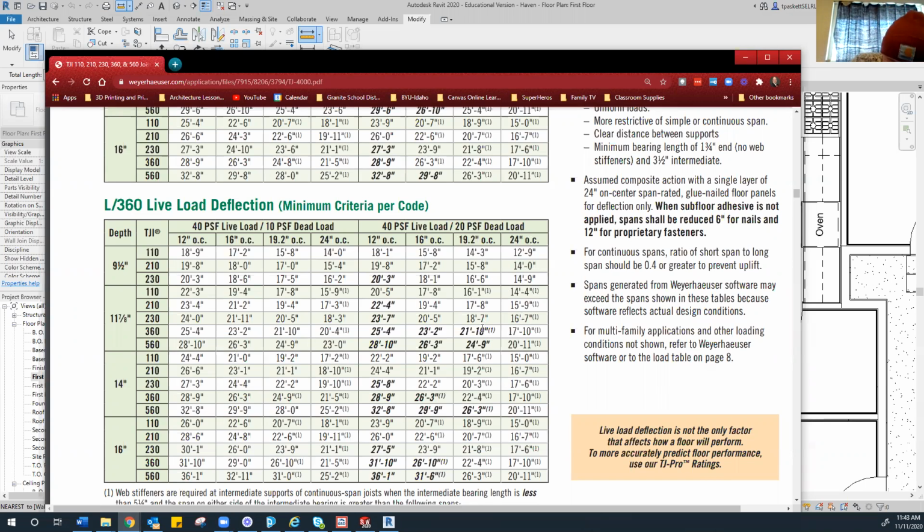Now, 19.2 is going to be a pretty good one. I like that for what I'm doing. Standard is 16 inches on center. That's the default norm. But if I can go to 19.2 and pay an extra 20 bucks for each one, I'm going to come out ahead because I'm buying 9 less than what I would otherwise. Okay, does that kind of make sense? So you're just trying to maximize your span and minimize the number. And we do that by our spacing.